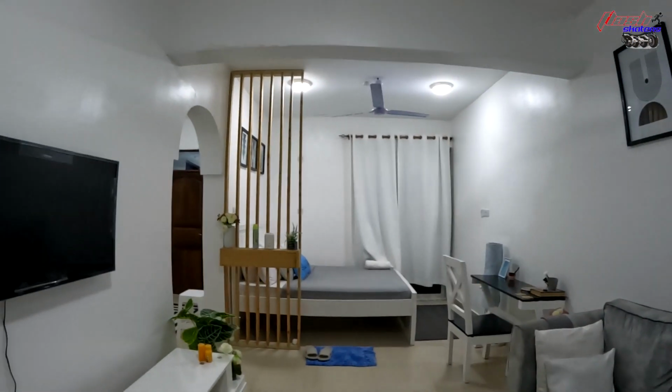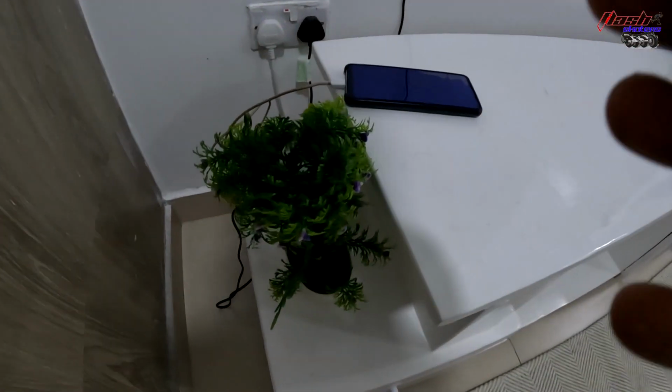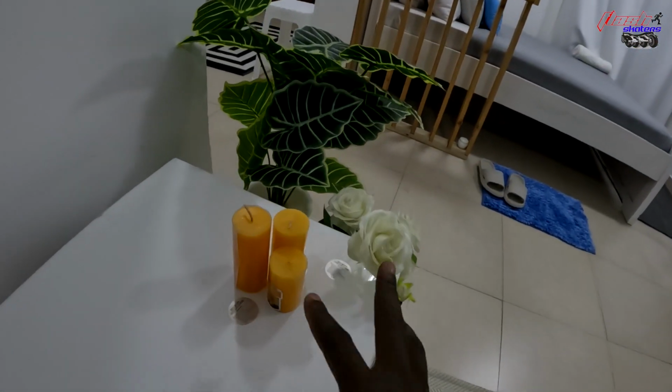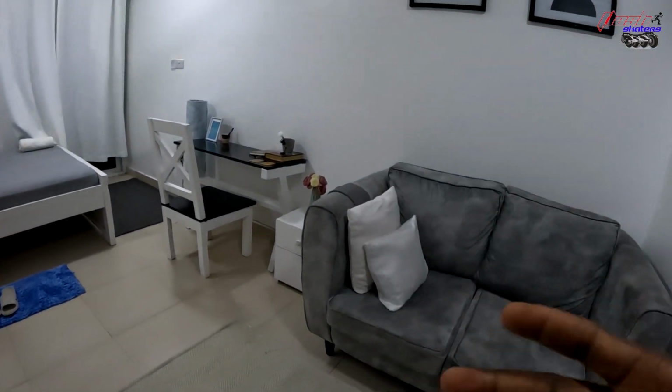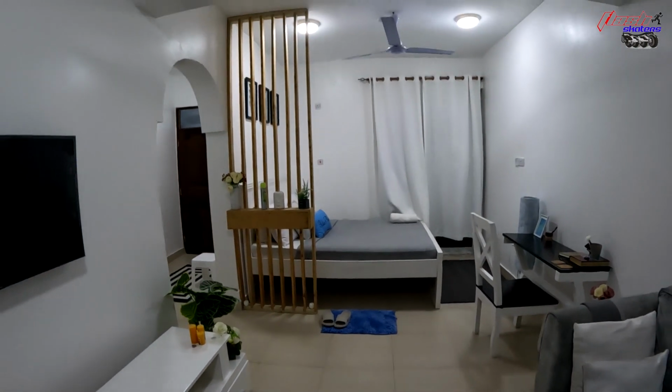I love the little details, like this plant. Look at this plant. If you come here, there's a few three candles, another plant. It's just a little touch, you know, of life in the house. I love it so much. And it only goes for $25. Or let's say $20, that is 2,500 Kenyan shillings, and you get this apartment for a night.